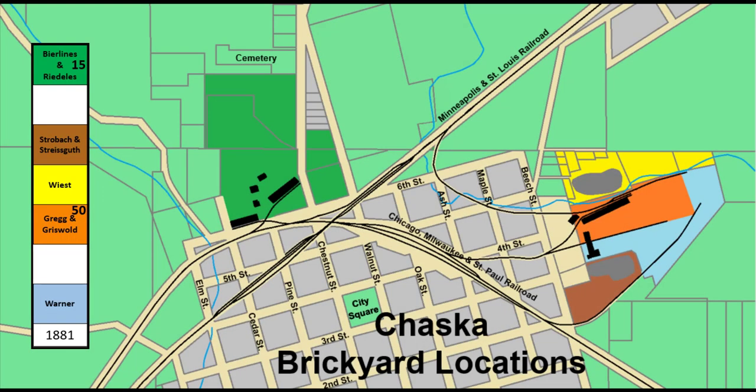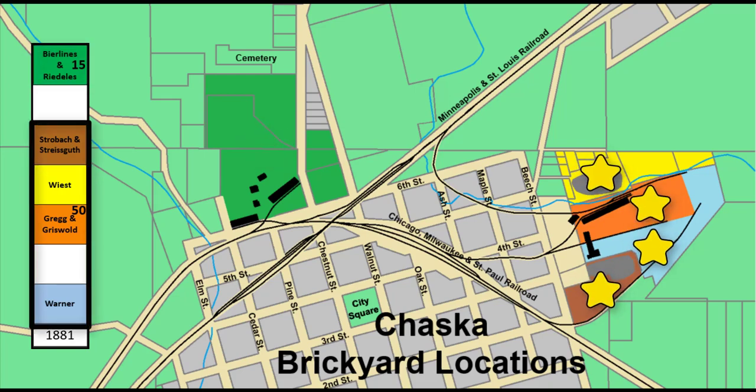Now let's look at the brick production locations throughout these years. The first map is for 1881, which is shown in the lower left. The colors of the brickyard owners on the left sidebar match their brickyard locations on the map. In this instance, the Beerline and Rydell yard is the dark green area starred on the map. In 1881, the Beerline and Rydell brickyard was the first to locate north of the railroad tracks in Chaska, away from the threat of river flooding. The other 4 yards remained on the eastern edge of town.